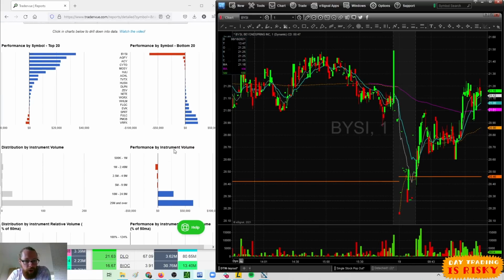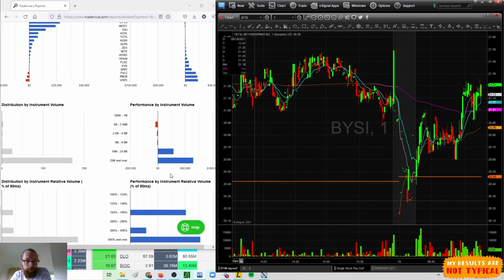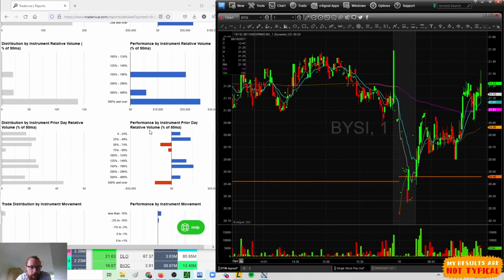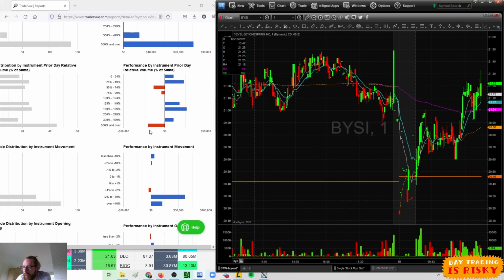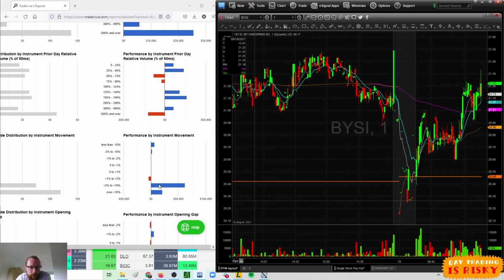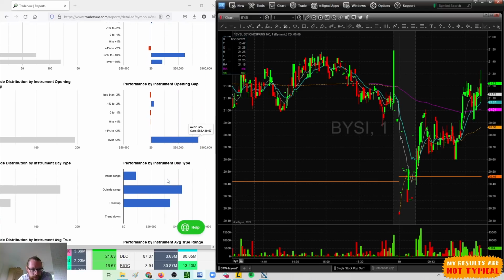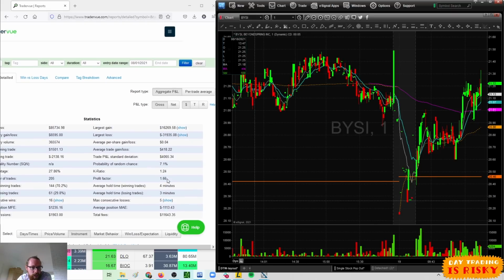But performance by instrument volume, the majority of the profit has been on stocks with at least 10 million shares of volume, and most with more than 25 million shares of volume. And most of the profit has been on stocks with relative volume that's at least 150 times higher than the 50-day average. Why is that? Well, that's because, as we know, stocks that are gapping up usually have news, they have a catalyst, and because of that catalyst, they're going to trade on high relative volume. So the majority of the profit has been on stocks up more than 10%, a little bit on the less than 10%, and the majority on stocks gapping up more than 2%. So anyways, just some little metrics for you there.